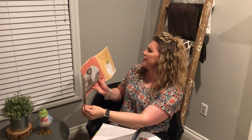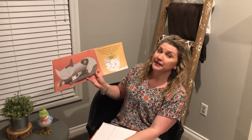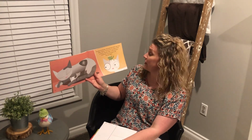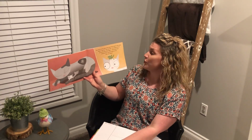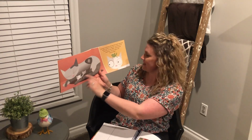"Did I hatch out of an egg, or did I sprout from a seed?" Oscar asked. "Neither," said Frog. "You were born. You looked a lot like you do now, only much smaller, with fur and paws, ears and a tail. You were hungry for milk from your mother." She's a little kitten.